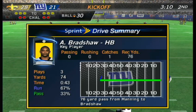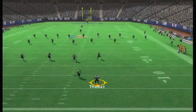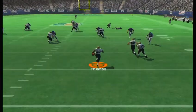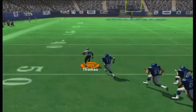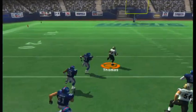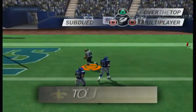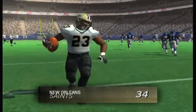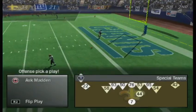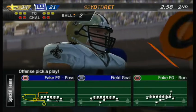New York is lined up for the kickoff. Thomas back deep to return. Not a bad kick. They'll set up for the return. This one is handled by Thomas. And they'll bring this one all the way back. Touchdown. Touchdown. You talk about those things that you'd take with you if you were building a team. I'll take this whole special teams unit.